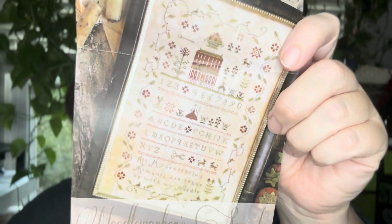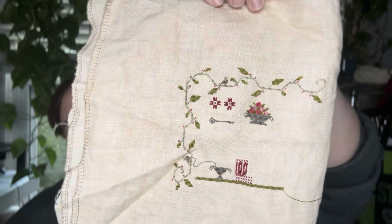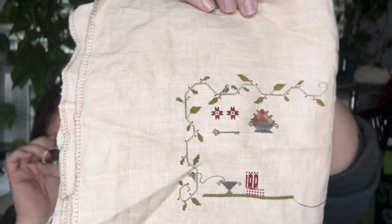One of the other projects that was a possible finish this year, I think, was my New Year New Start. This is the Needleworker sampler from With a Needle and Thread. I'm stitching it on a 46 count. I'm not sure the fabric. And I don't know that I've touched this since my last video, but here is where I am on it.